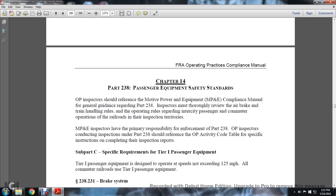Alright, 238, Passenger Equipment Safety Standards Operational Practice should reference the Motive Power and Equipment Compliance Manual for the general guidance regarding Part 238. Inspectors must thoroughly review the air brake and train handling rules, operating rules regarding the intercity passenger and commuter operation of railroads in their inspection territories.